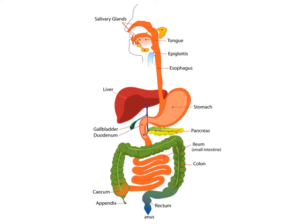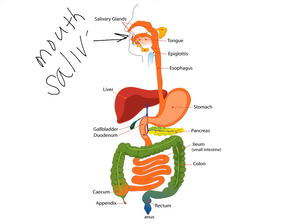The first place that food goes is into the mouth, and that is chemical and mechanical digestion. Chemical because saliva is added, which breaks down the nutrients, and then the teeth chew the food, which is mechanical digestion by making the molecules smaller, or making the food smaller. So then it goes into the mouth and down the esophagus, okay?